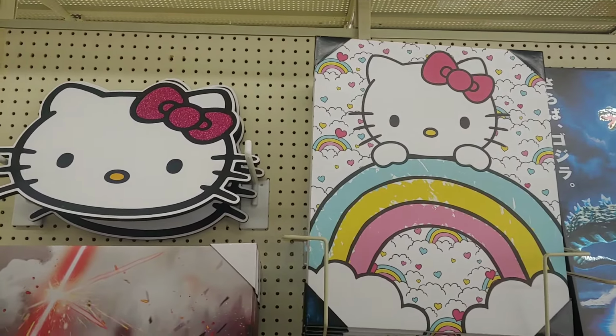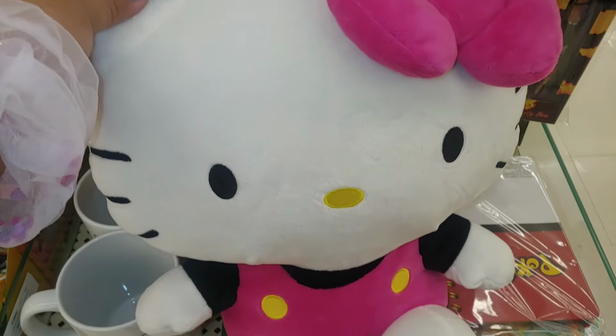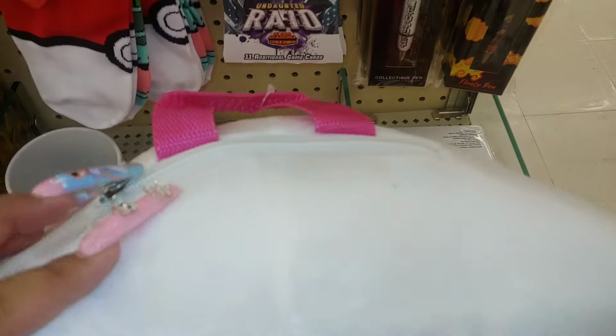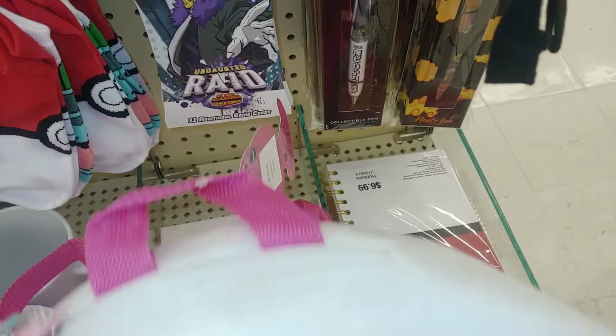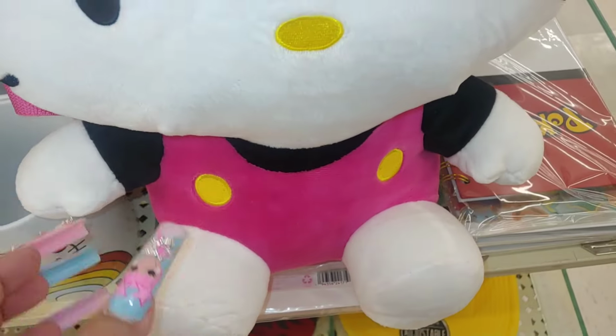So far, they have Hello Kitty here. It's a plushie, but it's a backpack, and she is 16. She has a pink outfit with a black t-shirt underneath.